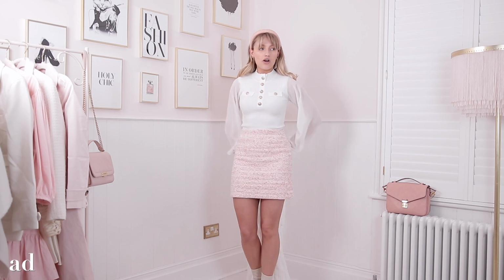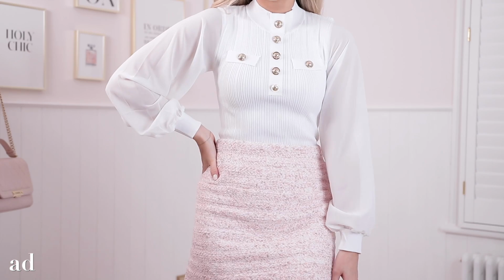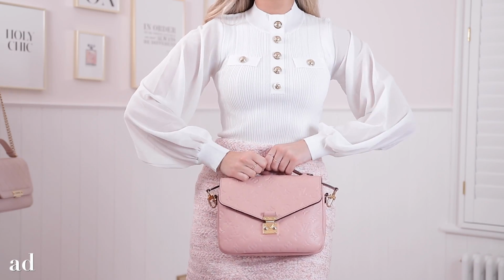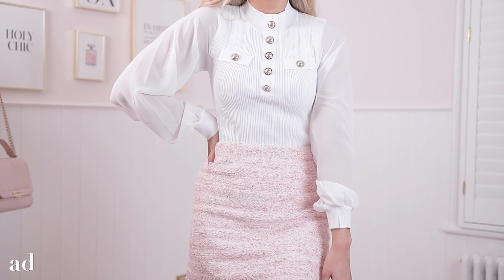But I'll just pop it off for a moment so you can see my gorgeous, gorgeous top. This is also from Karen Millen, and I absolutely love this. I feel like this is the perfect top for this video because it's actually knitted, so you have a really warm feeling on the body with these really fabulous gold buttons, just giving it such a glam luxe look.